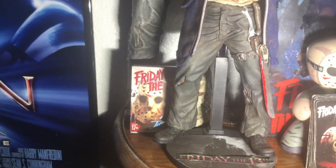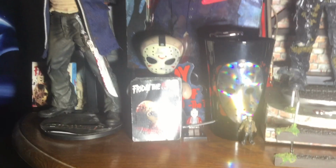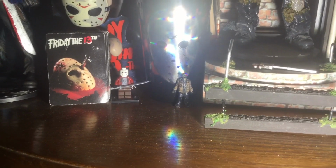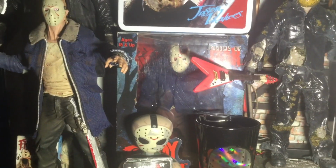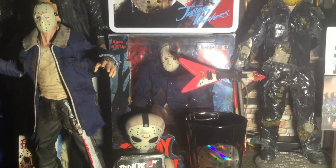Then you have these playing cards here. Excuse the glare. Then right here we have one of these Funko little Jasons. Little Lego Jason, a little mini guy there. Another cup. The Mezco Part 4 Jason. I believe it's called the retro stylized cloth.